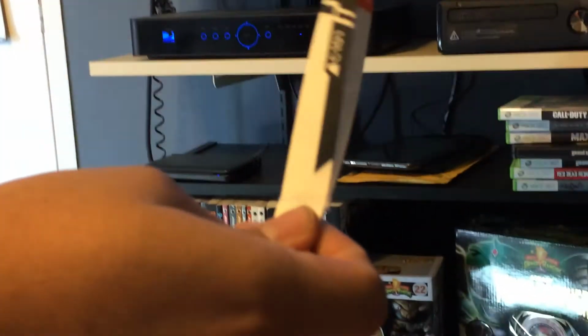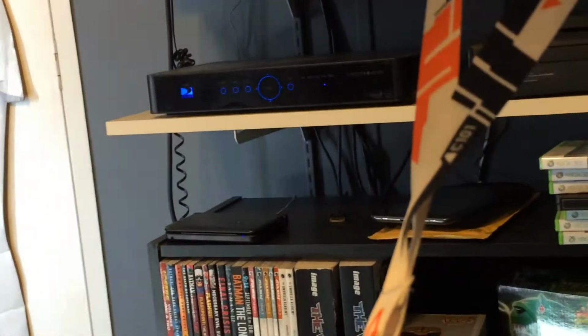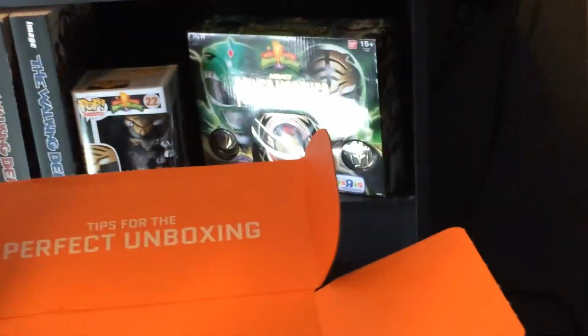Okay, next will be a lanyard. I can't say that word, guys, but it's Titanfall related, it looks like, because it kind of looks like their controller. White and orange. That's not bad. Ooh, I'm not even in the image. I'm sorry, guys. There we go. That's pretty cool. Okay, next thing.